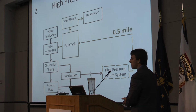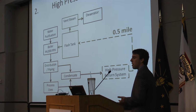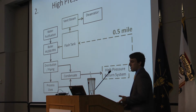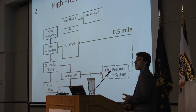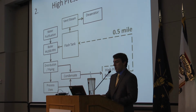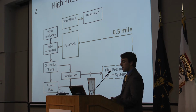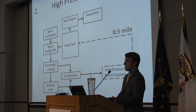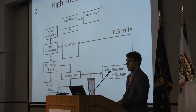And then the flash steam is used in a cascade sort of system back in the utility building to power the de-aerator that's already in use in the utility building. So this system recovers the high pressure condensate and it also recovers the flash steam by using it in a cascade system. This cascade system was very expensive, and like I said before, Bristol-Myers had an estimate from an outside company, and they were unsure of the opportunity costs, so they asked me to analyze this system.